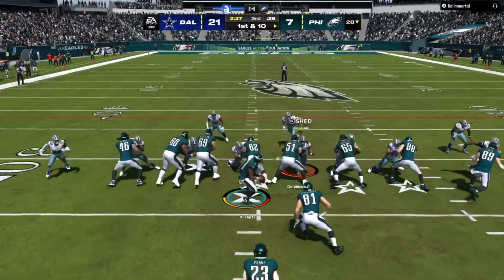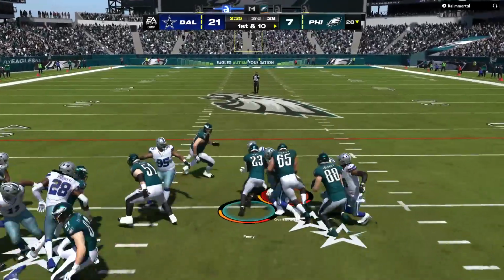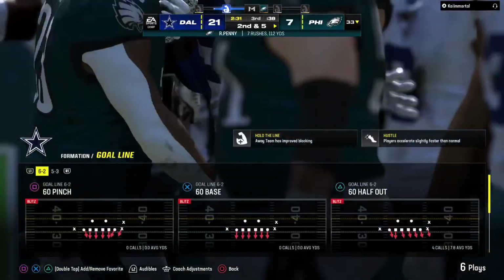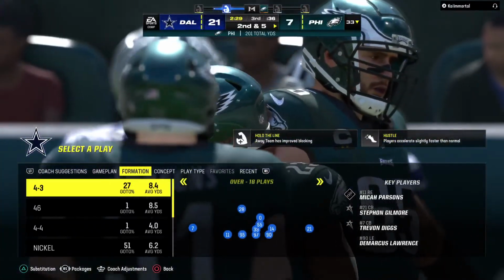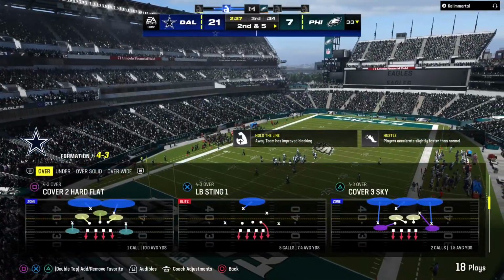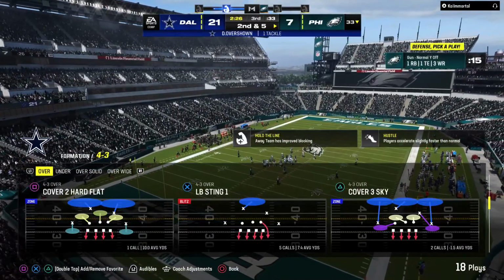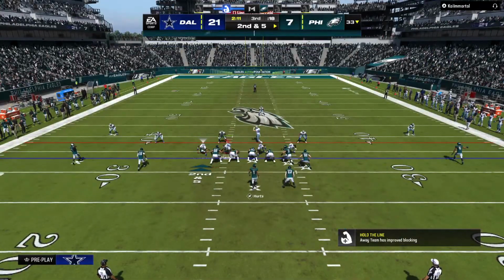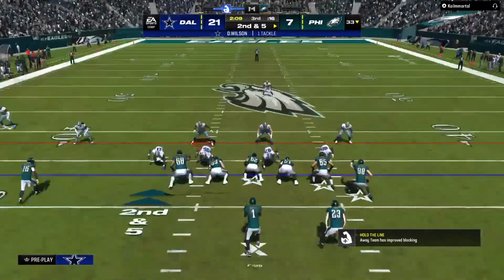Back-to-back good plays have them on the move on first down. They'll run it again with Penny. He'll be hit down at the 33, 5 yards on the play. Oh, that was a thing of beauty right there. Look at how quick those blockers fired off the line once the ball was snapped. That was an O-line on a mission, all in sync, and the defense is lucky that play only picked up 5 yards.